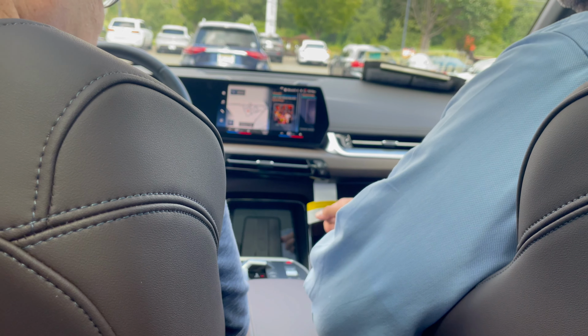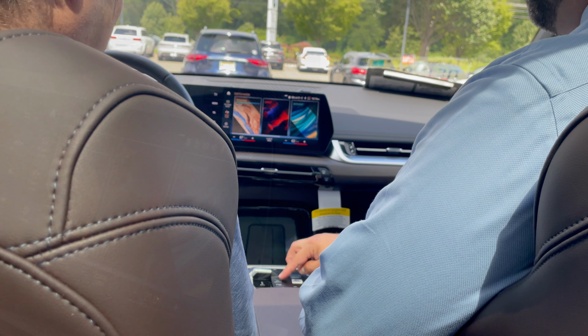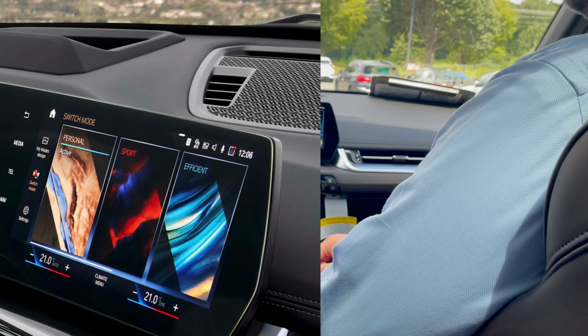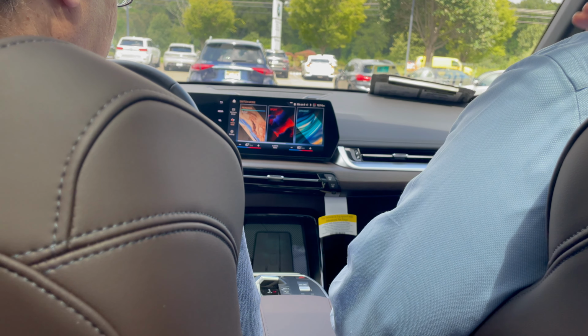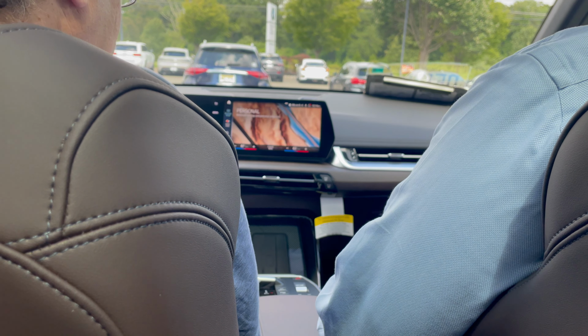No more comfort, sport, eco. Now we're into my modes. My modes are going to be personal, sport, and efficient. Personal is kind of like a normal comfort mode, and personal is going to have a lot of your personalized settings, specifically for ambiance or ambient lighting. When you go to my modes and you want to switch your mode, then go to sport. Sport is going to be a dynamic setting focused on sportier driving.